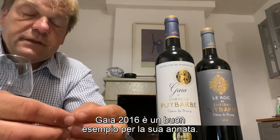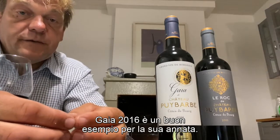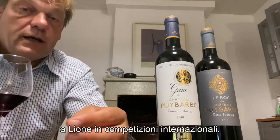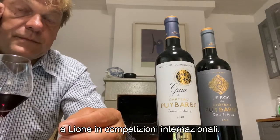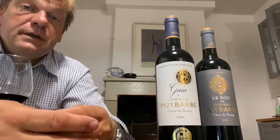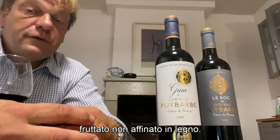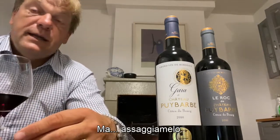Gaia 16 is a good representation of its vintage. It won gold medals in both the Bordeaux and Lyon international competitions. And it is, how would I say, our non-oaked fruity wine. So let's taste it.